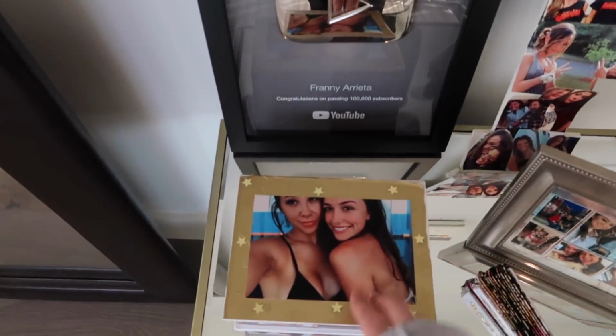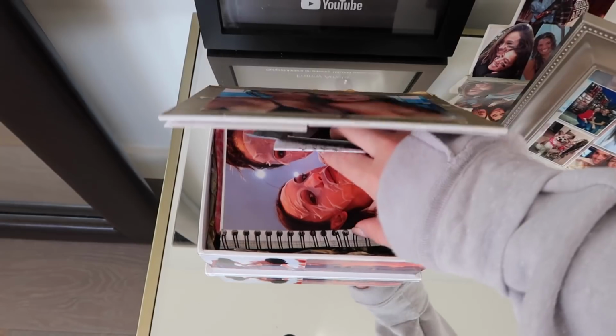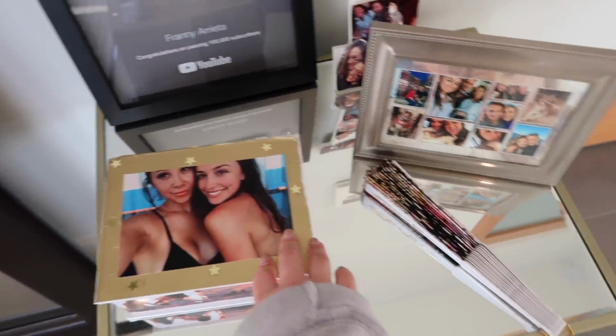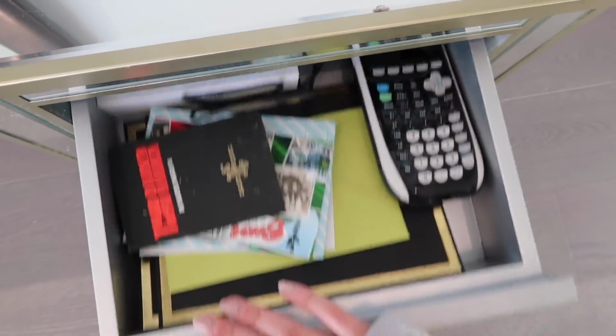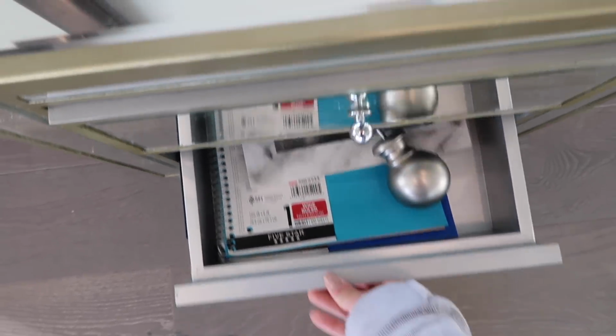This is a really cute box that Christina actually made me for my birthday. It was super cute. It has pictures of us, a letter, everything. Something that she made for me. Super cute. Photo of me and my family. Something that Nessa gave me. In here is just random stuff, like a calculator from my school, and just more random stuff that I didn't know what to do with.